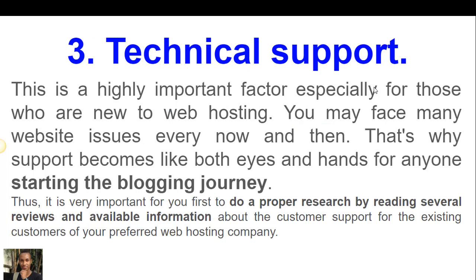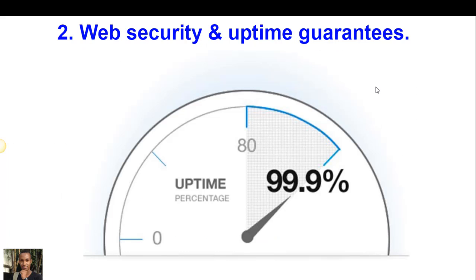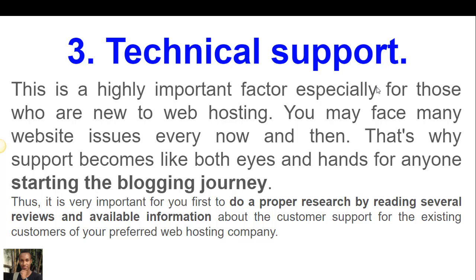Another factor, guys, we're going to see is technical support. I always recommend that technical support is a highly important feature to look for in a web hosting, especially for those who are new to web hosting. Maybe you start a blog but you don't know how to set up coding, install WordPress, install themes or install plugins. You may face many website issues every now and then. That's why support becomes like both eyes and hands for anyone starting the blogging journey.